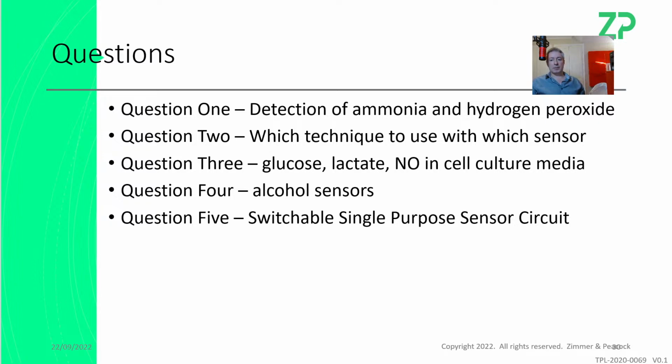One of the best places to find out about that is really at those workshops. If I was working on a sensing system for cell culture, I'd be starting off with things like glucose and pH. Lactate, at least from Zimmer and Peacock, you'd be very disappointed with an 8-hour runtime. We're working on it, and lactate at 8 hours works for sports applications, but it is tough. Alcohol sensors, the alcohol sensor exists. It's got an enzyme, so it's specific, and you can also just get small little electronic boards from Zimmer and Peacock as well, and that was the switchable single-purpose sensor circuit.